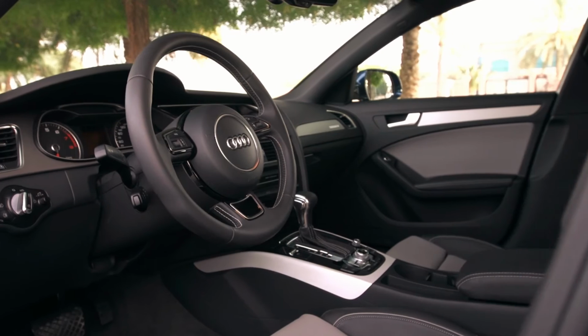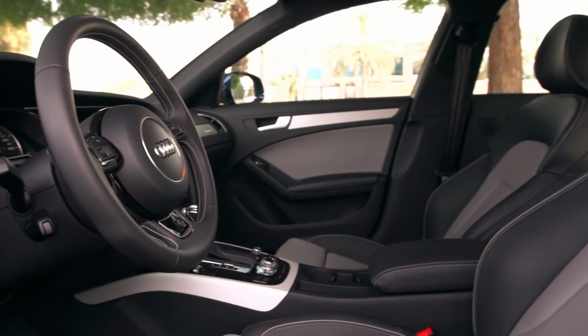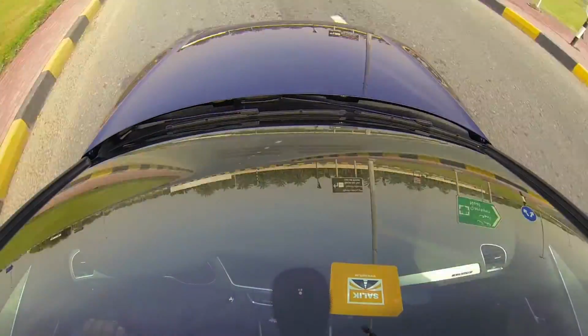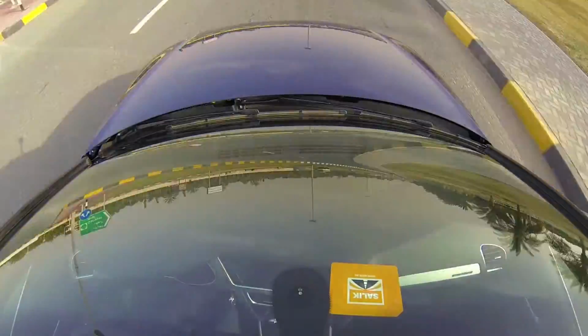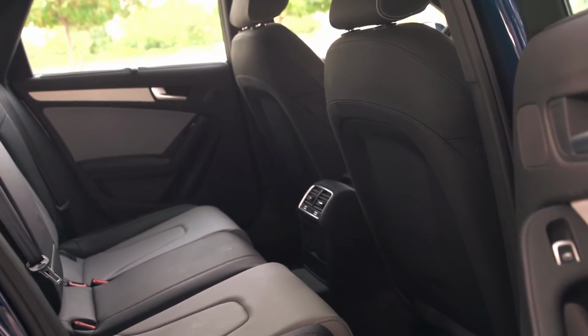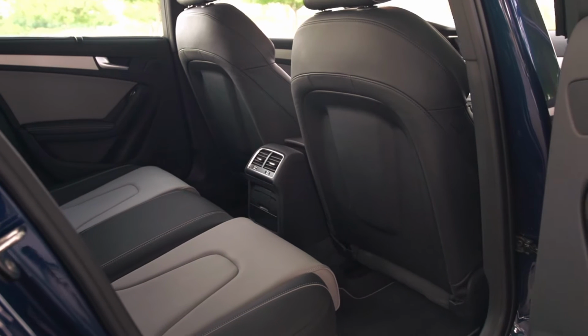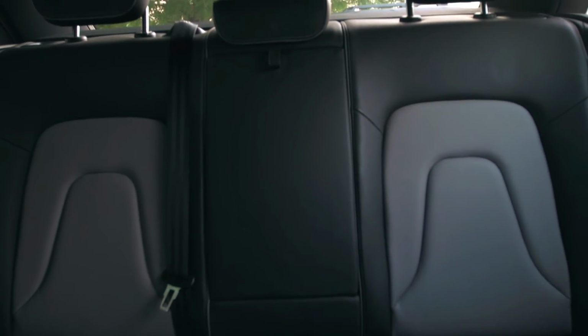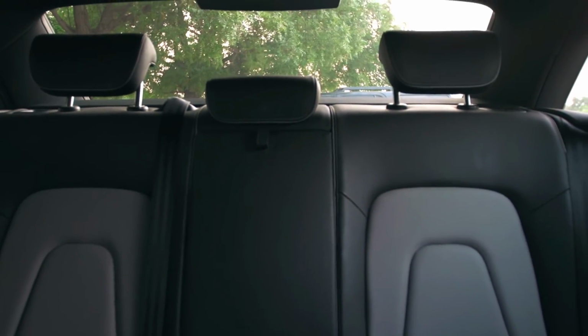This is a driver's car, and the front two-tone black and grey Napa leather seats have added knee support for taller passengers. This is a sports sedan at the end of the day, and size is not its biggest forte. The back seats, however, aren't the best place for full-sized adults. They're usable, but they won't make a good impression on most, as legroom is limited, and taller adults will find a lack of headroom as well.